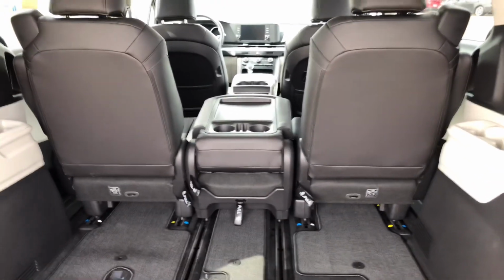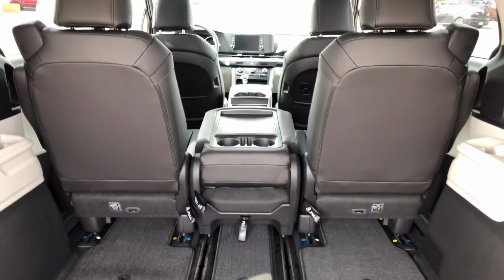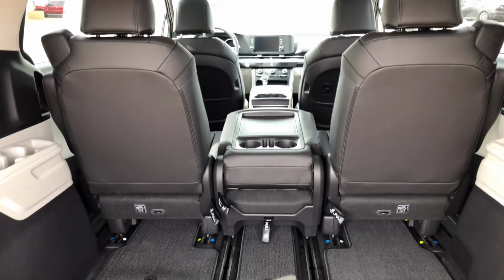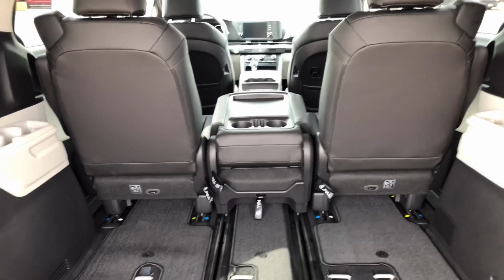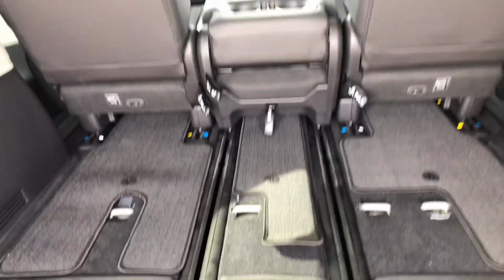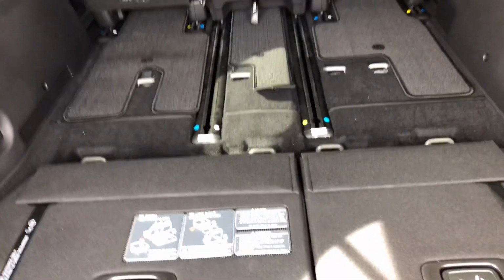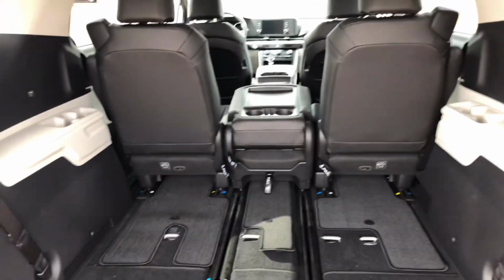That middle seat there, it's called the seat package because that little seat folds down, and then you have a table with cup holders and cell phone holders. I'll show you that more when I get into the second row. But that also slides back and forth. See this track right here? You can slide that table all the way back, so when you have your third row open, that table can be used for your back row passengers, or it can be scooted all the way forward.